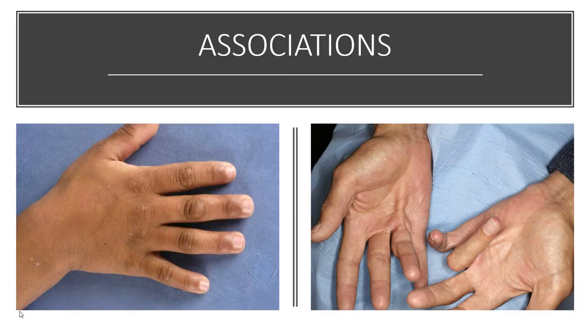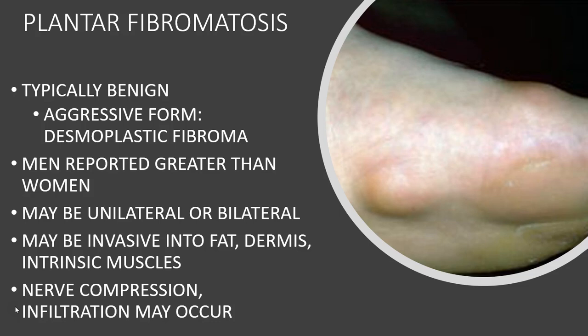and hepatic disease. Again, the associations include trigger finger and diagnosis of Dupuytren's contracture, and as you see to the right, an increased incidence of knuckle pads with collagenous thickening of the metacarpophalangeal joints, as well as the interphalangeal joints of the hands, as is illustrated here.